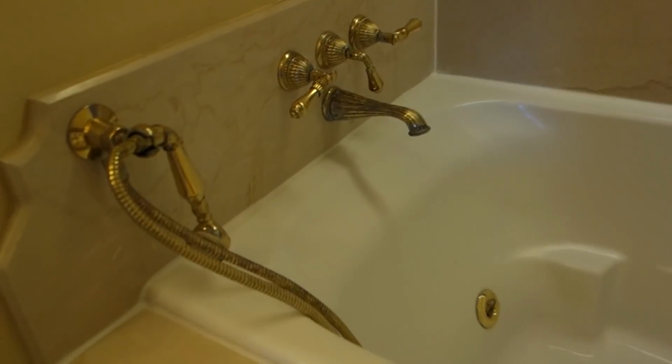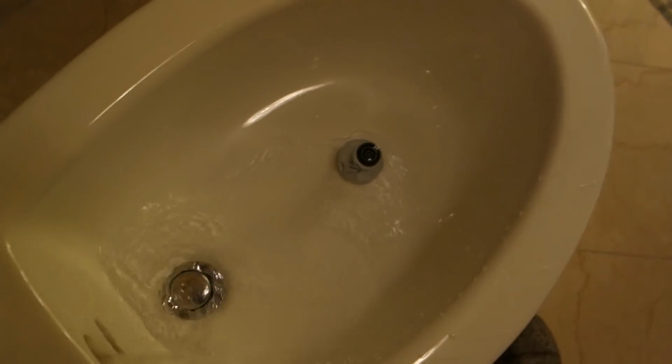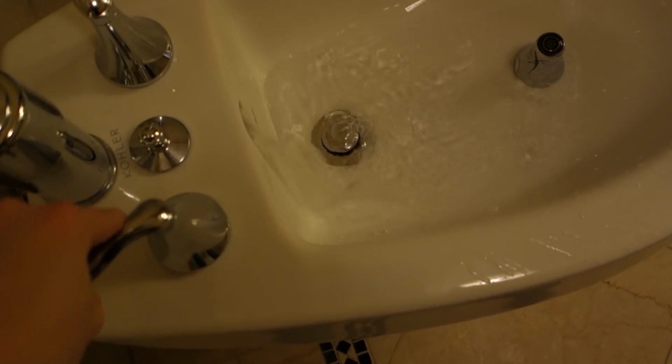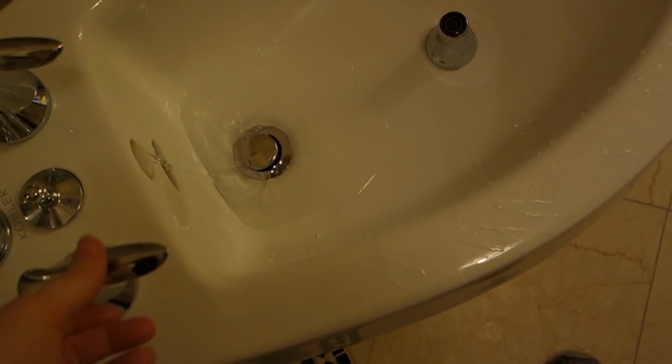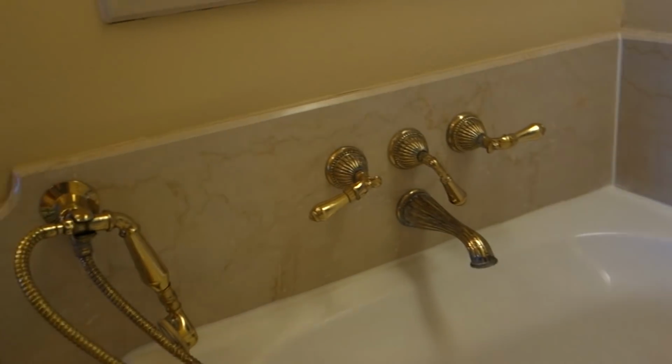Oh my goodness, look at this bathtub. This golden bathtub. Did you get our key? Look at this. This is a different kind of Kohler bidet. Wait for mommy. Never got it to come out. Let's see what kind of bathtub it is. We'll see. It's a jacuzzi tub though. Jacuzzi tub.